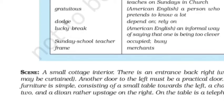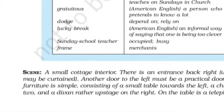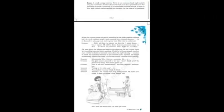The furniture is simple, consisting of a small table towards the left. Okay, the furniture is not very sophisticated, but it is very simple. It consists of a small table towards the left, maybe a chair or two, and a divan rather upstage on the right. On the table is a telephone. So this is what the scene looks like. Now let's see what happens.